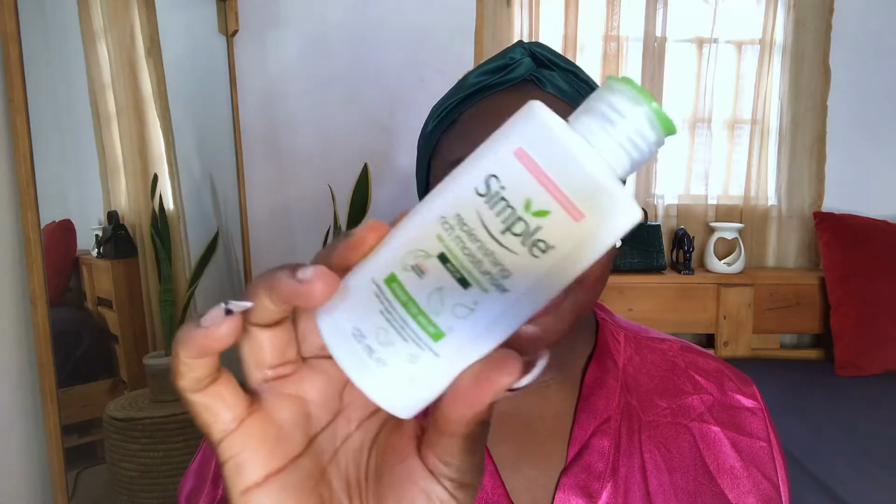So every time I use my mineral sunscreen, because it's really mattifying, I always go in with this one. Another moisturizer I have in my collection is the Simple moisturizer. I don't know how I feel yet about this. I don't use it quite often, but it's still there because moisturizers are kind of my thing.